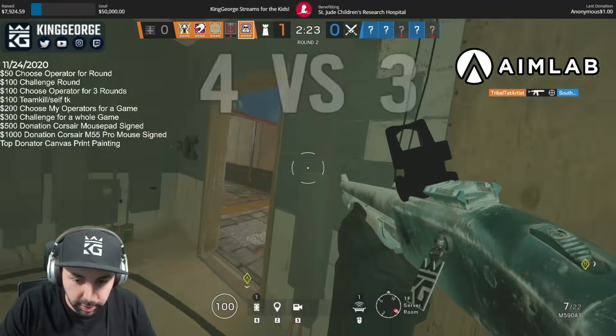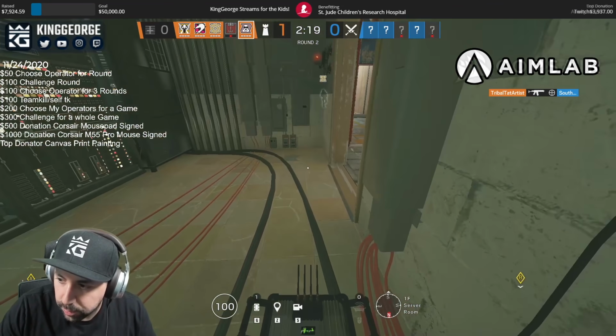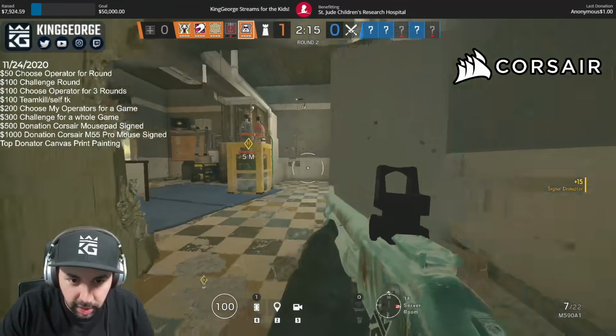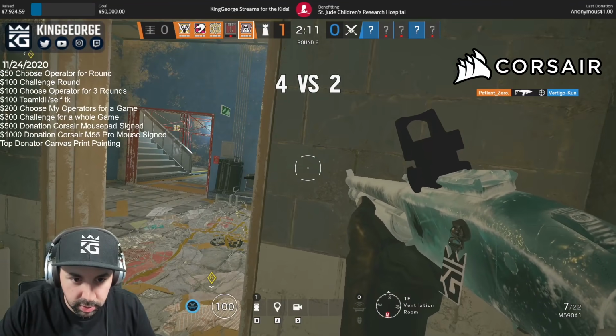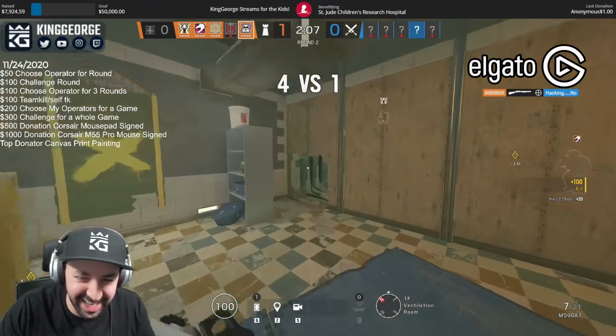Working. Okay, I got front door cam. Yeah, he's right side front door to black room. Don't peek. Okay. How far is he? No, he's close. He's right out the front door. Close. They're both out there.